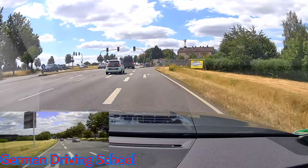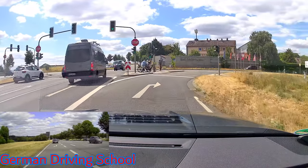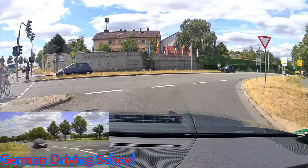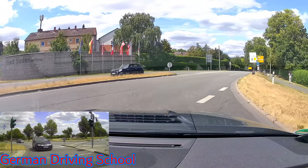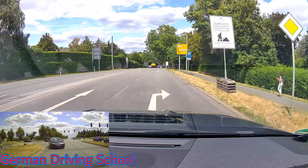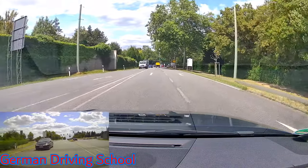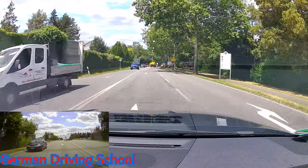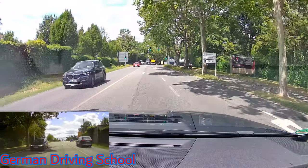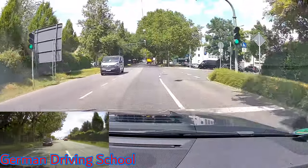So, the straight traffic light turned green and our traffic light is off. We just have to give way, but the straight traffic light was green, so nobody can come from the left side or from oncoming traffic. Then we need to change to the straight lane. And now we just go straight and go to the Esso gas station, and we are done with it. Green traffic light.